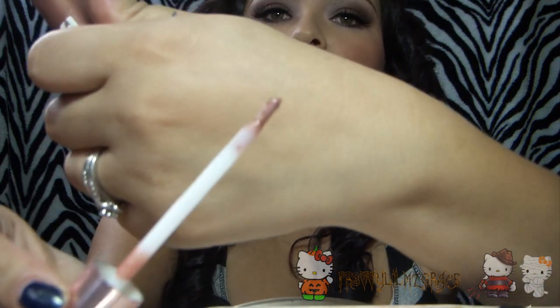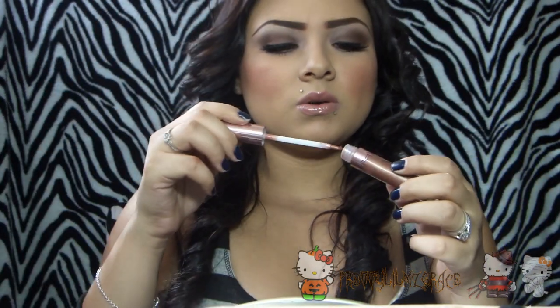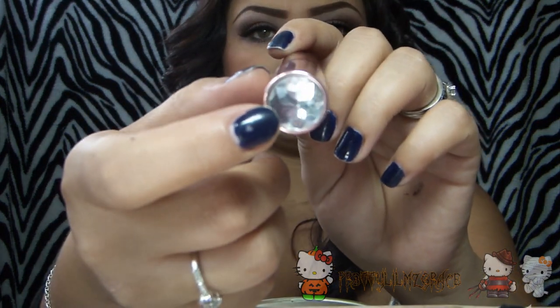I like the brush also. So yeah, it's a wonderful product. I like that it has a little diamond on it too.